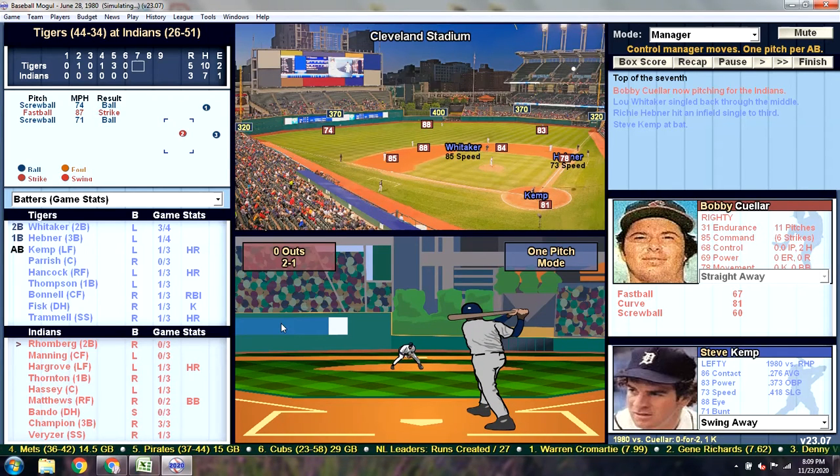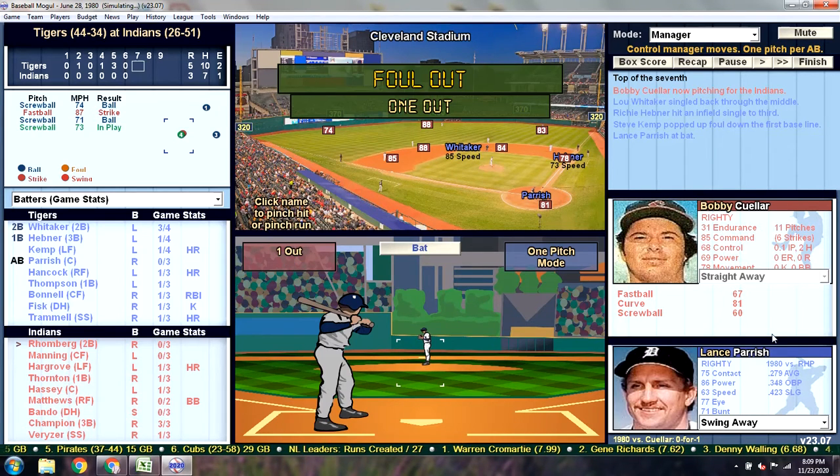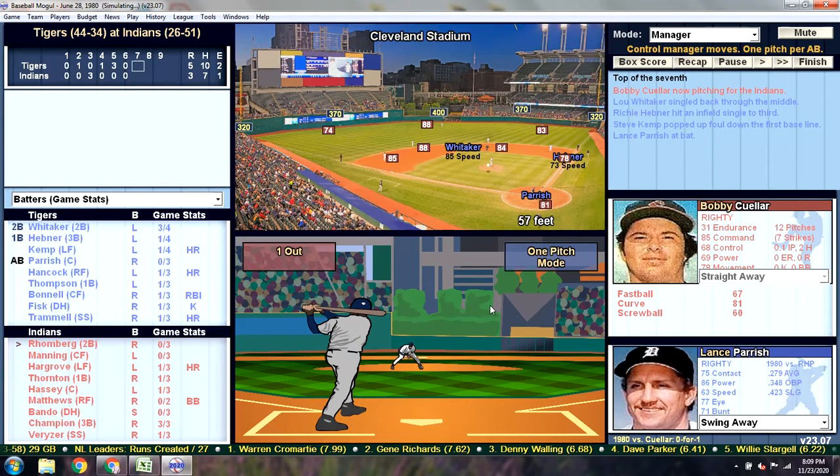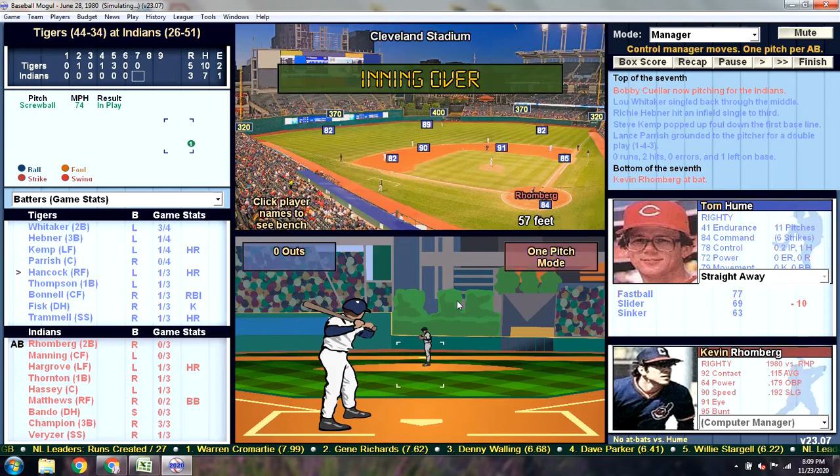And he gets under it, pops it up into foul ground. And the first baseman Thornton has it for the first out. So 1 down for Parrish. Only Tiger without a hit today. He's going to ground it directly back to the pitcher Cuellar, and they're going to turn 2 to get out of the inning. So wasted opportunity.